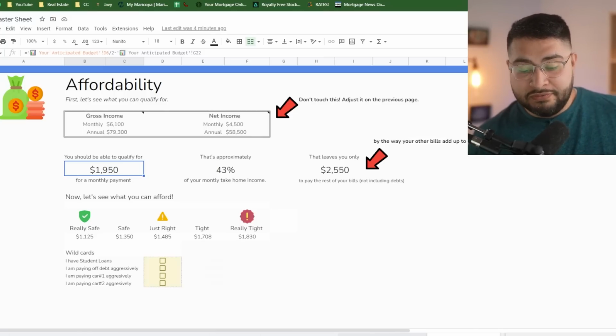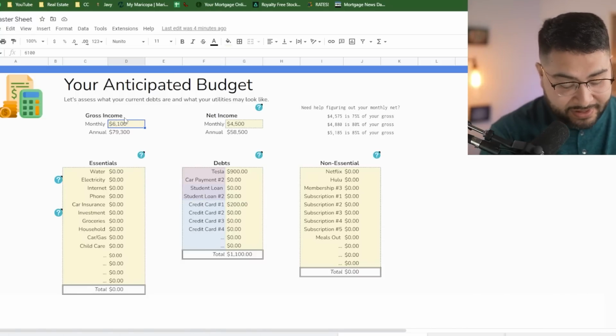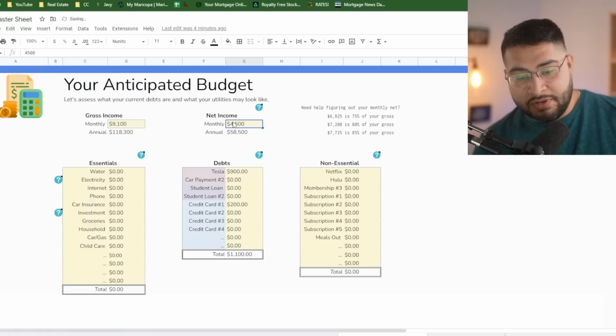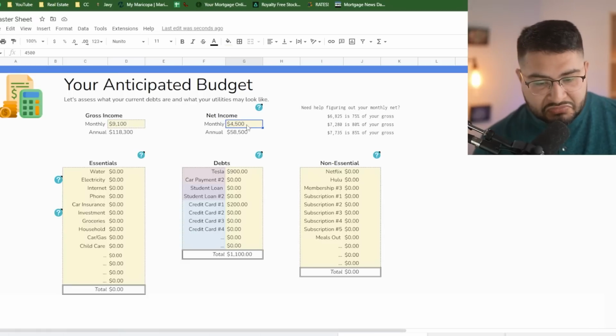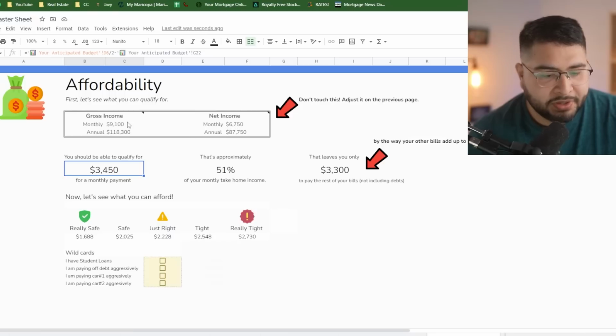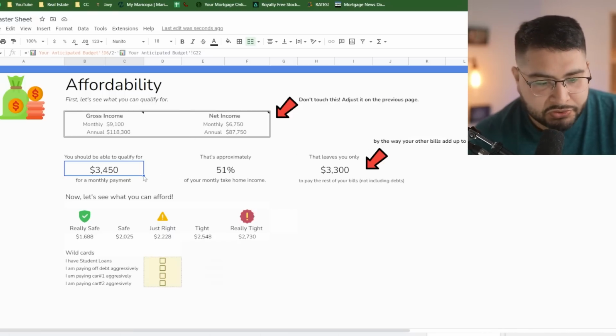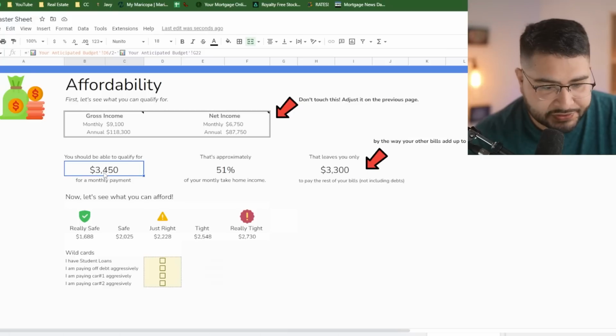So what we're gonna do is we're gonna go back here and we're gonna add approximately $3,000, so it'd be $9,100, and then your monthly net income $2,250. So we'll increase that to $6,750. According to these numbers, any lender you talk to will qualify you. You should have enough to qualify for the house you're looking for.